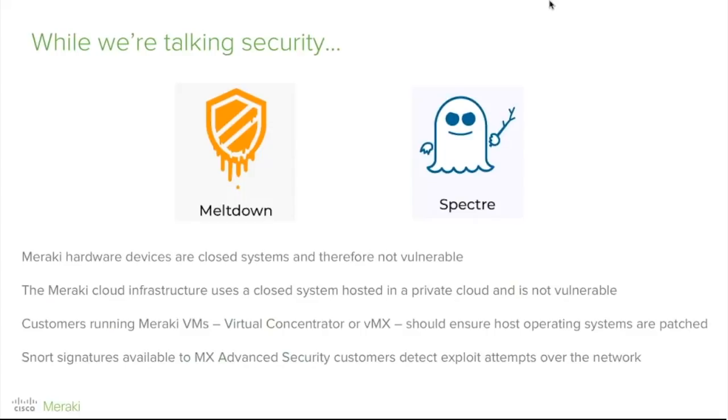But the really pertinent facts that I want to share with you all, the headlines if you like, are that our engineers have done a thorough assessment of both the hardware devices and the back-end cloud infrastructure that we run here at Meraki. And we've established that because the Meraki hardware is running as a closed system, it is not vulnerable to this kind of attack. So obviously very good news there, very reassuring for our customers. Also the cloud infrastructure, this is also a closed system, and it's also hosted in a private cloud environment, not shared with any other customers of those cloud environments, and so also not vulnerable to this particular set of vulnerabilities.